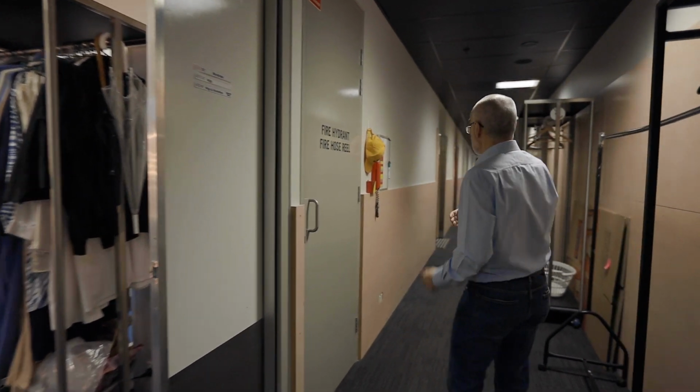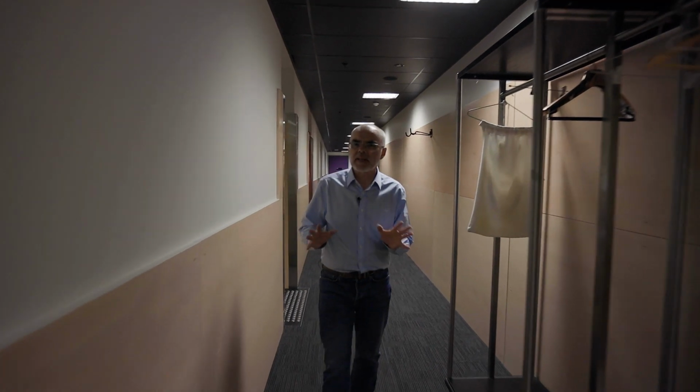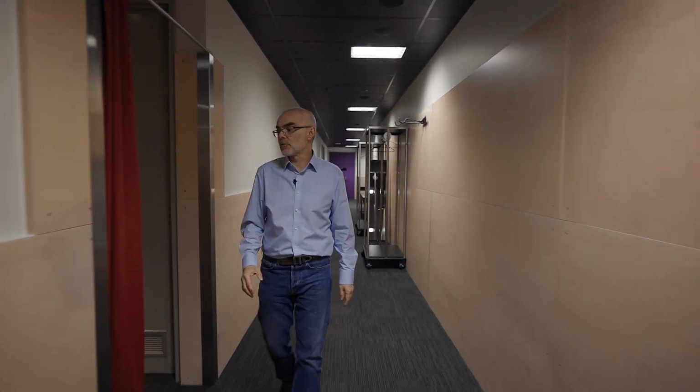So we'll go along here. There's 6 dressing rooms that we have for the Sumner. They have a capacity of about 20 actors. It's not often that we have that many in a play, but we have had that number and used all of the rooms.